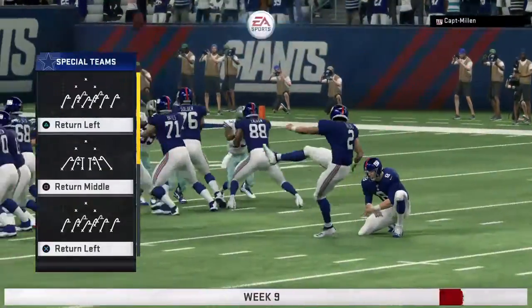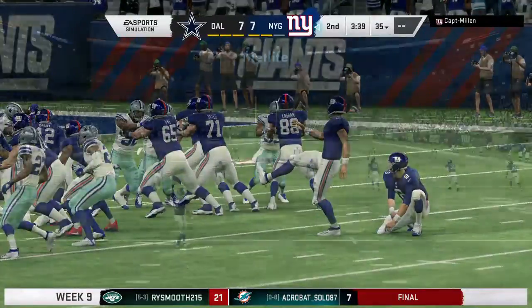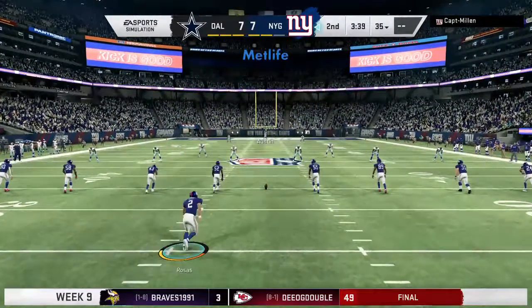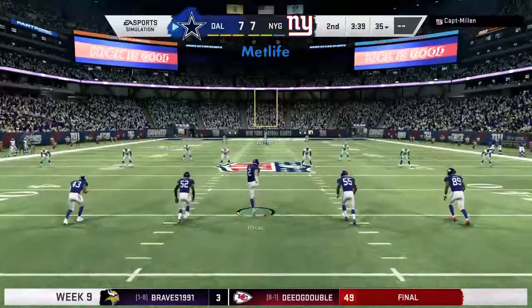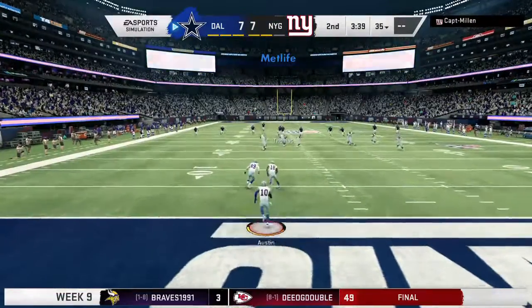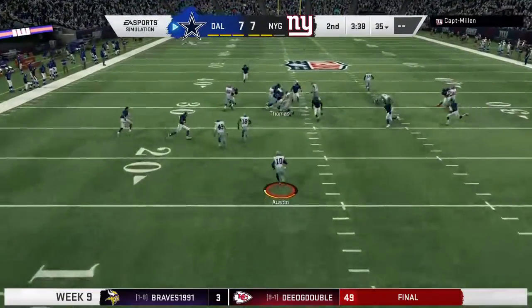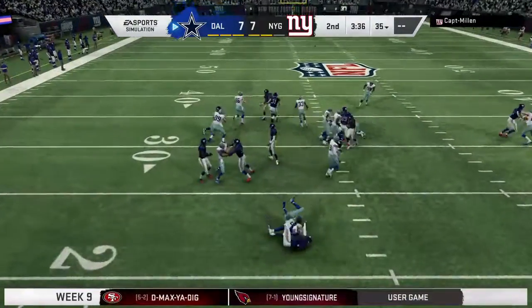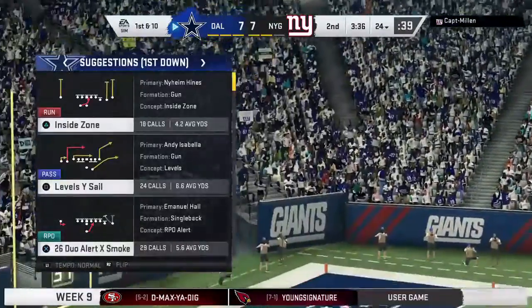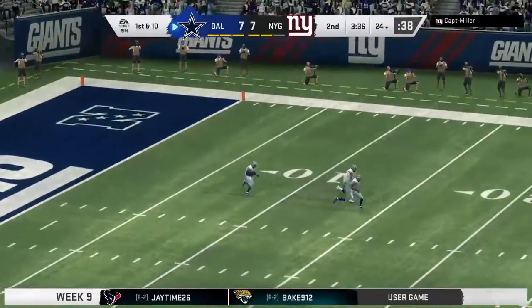Yeah, could you feel the exhale? Because they were already thinking ahead, as all the good coaching staffs do. Anticipating, will we have to make the call? They already had it lined up. Never even got to it. So all even at 7 now as they kick it away. This is fielded at the goal line. And a pretty good return here. He'll be stopped just shy of the 25 at the 24-yard line.